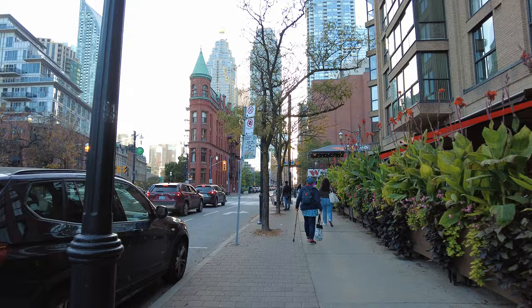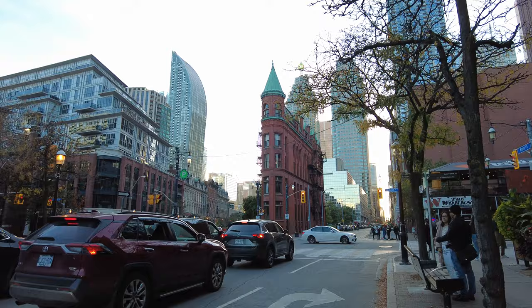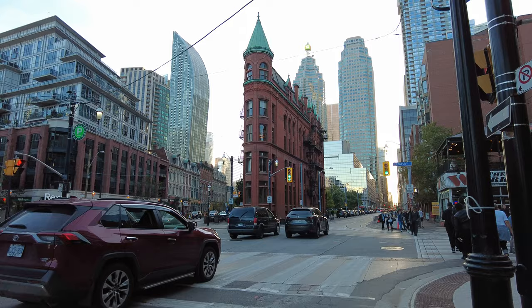And there is the Flatiron Building. You might recall earlier I walked by the Bicycle Club, the former Bicycle Club and Gooderham House. Well, that's where the Gooderham and Worts Distillery was headquartered. And off in the opposite direction to the east, that's where you'd find the Distillery District itself.